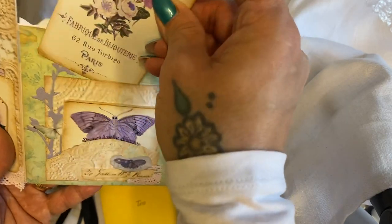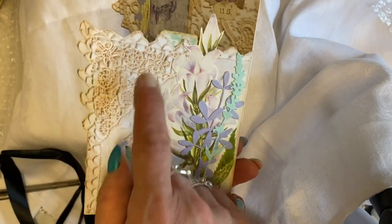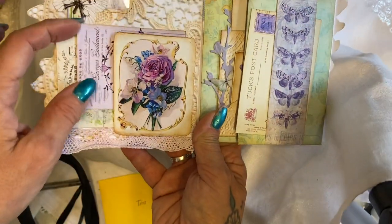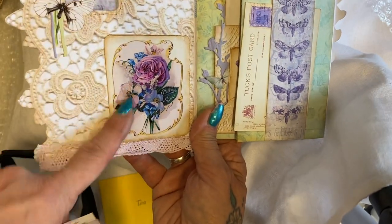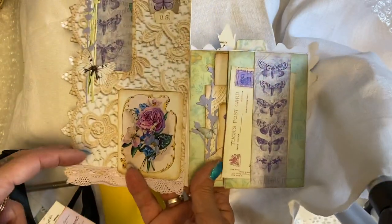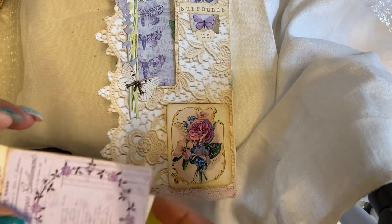Wow. Put that back in. I think, yeah, that was it. I just want to make sure I've got everything. That is just stunning. I love the shape of all of this. And then here, she's got another little tuck spot made with this little card here. And isn't this lace background just beautiful? I'm sorry, I'm getting stuck here. Oh, I can do it that way because of the tripod.